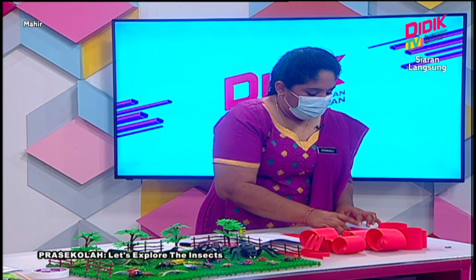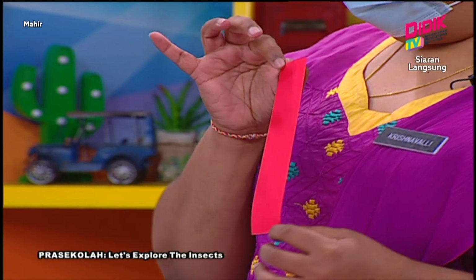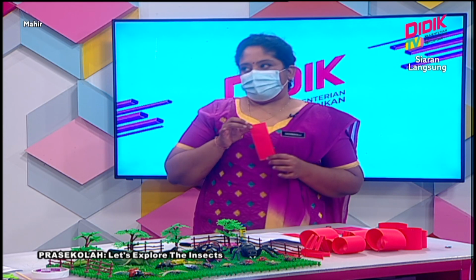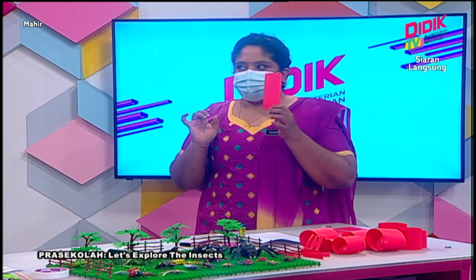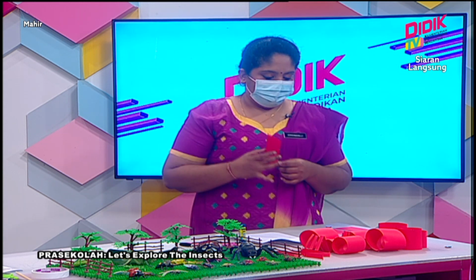The middle size is for the head, and the smaller size is for the thorax, the middle one. And we have one extra here. This is for the base. I will tell you what we will do with this.